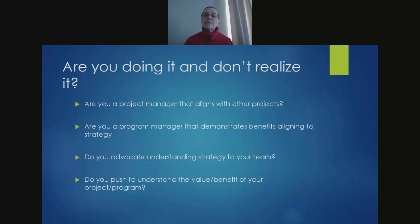Are you a project manager that aligns with other projects? We just talked about that on schedules. You're doing a type of very low-level project portfolio management because you're understanding where things need to be and how things are aligned. Of course, the project portfolio manager is doing it at a higher level and is not looking necessarily at the deliverable point, but they may be looking at a deliverable that is highly critical to 2 or 3 different projects, or what your project has to deliver to do the value.